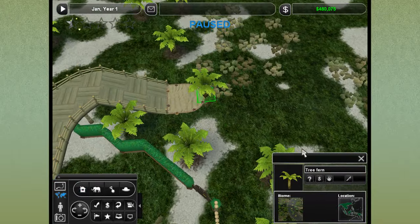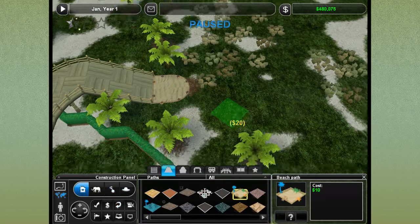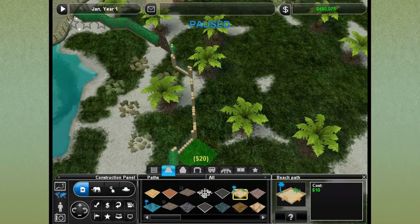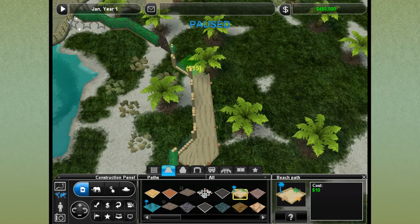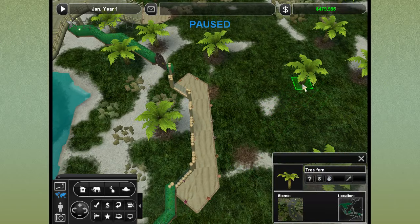Let's move the little tree. Tree's in the way. There you go, little tree. Provide some shade to our wonderful guests. So this will be where they have their little viewing area. Let's go ahead and add some sand. And right there, okay. Then we're gonna move another tree. Tree, you guys are in the way.